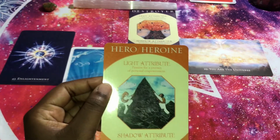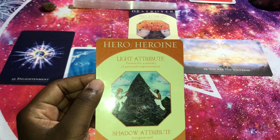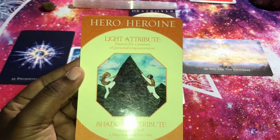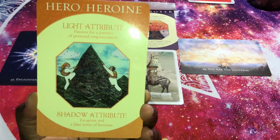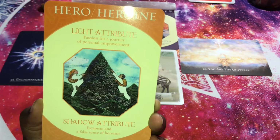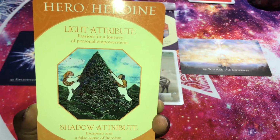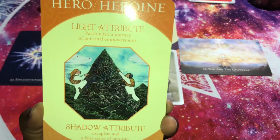These two cards are going to be telling me what trait connects you to this gift, or what this gift kind of brings out of you. Okay. So yeah, you have Hero, light attribute, passion for a journey of personal empowerment. Even in here, it looks like a tree. Do you see that? They're climbing a mountain, but to me it looks like a huge tree. So I feel like some of you are very connected to trees.